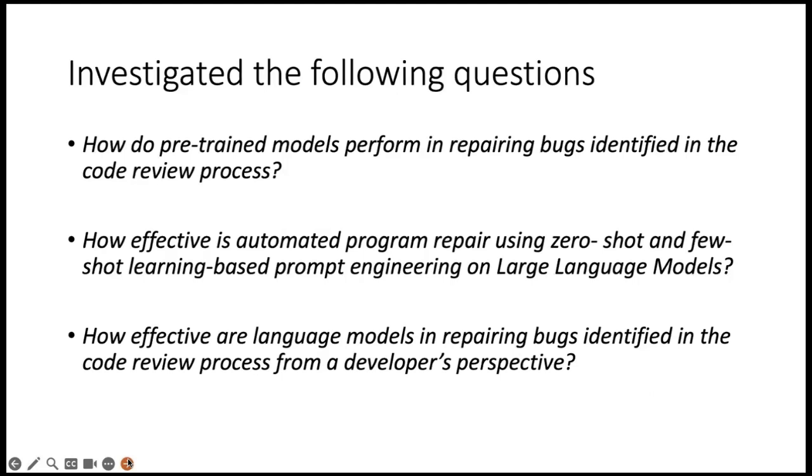They have also studied how effective automated program repair is using large language models with zero shot and few shot techniques. Since nowadays large language models consist of billions of parameters and have shown high performance with zero shot as well as few shot, they thought about how effective they would be for automated program repair. And then they tried to identify the bugs and how well they were performing from the developer's perspective. With two manual developers, they investigated how well the bugs were being fixed.